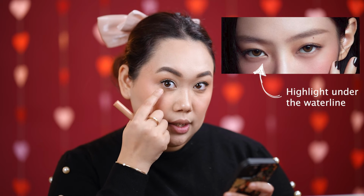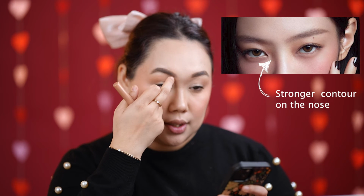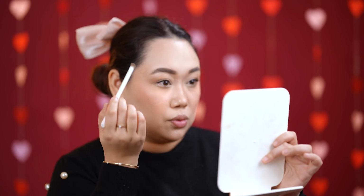There's a very slight highlight under the waterline, and the brown has been kind of extended till the eyebrows, so I'm just gonna make those corrections. For the nice little highlight, I have this shadow stick from Colourpop. Also kind of put it on my inner corner like this. We're also gonna highlight right under the arch of the brow using my ring finger and the brush that I used earlier. I'm going to intensify that brown pigment that we have and join it from my nose contour to eye makeup and also to the brow.